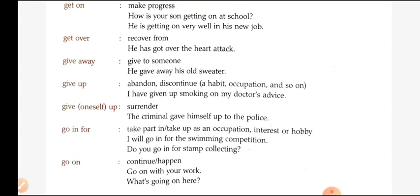Go in for, take part in. Take up as an occupation, interest, or hobby. I will go in for the swimming competition. Do you go in for stamp collecting? Go on, continue, happen. Go on with your work. What's going on here?